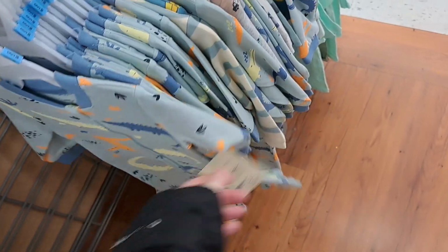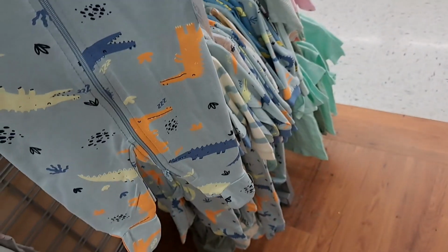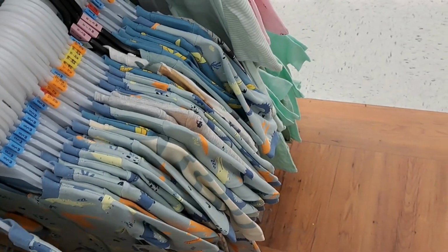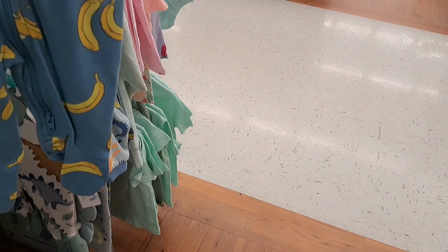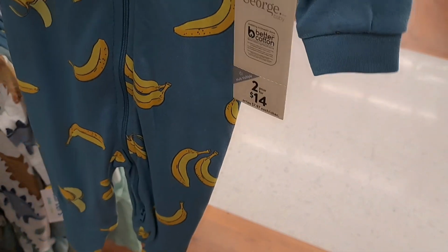2 for $14. 0 to 3 months. Well, I like that price, 2 for $14. Look at the bananas. What's this? Oh my gosh, is that a tuck-in one? No. That is a nice tiny one. How much do they want for this one? Crazy price. $10. Now, I do like that better than the rookie one. So I'm going to get that one.